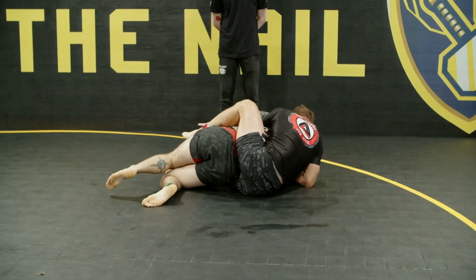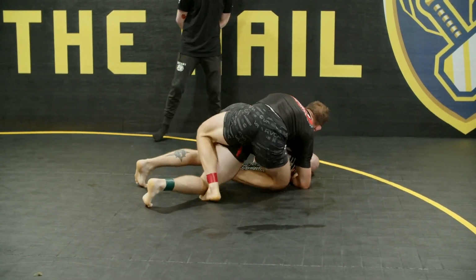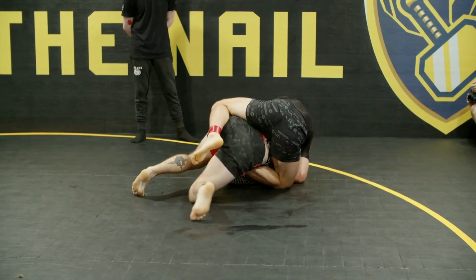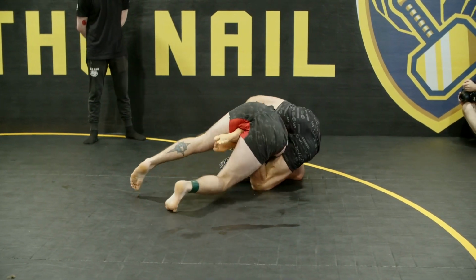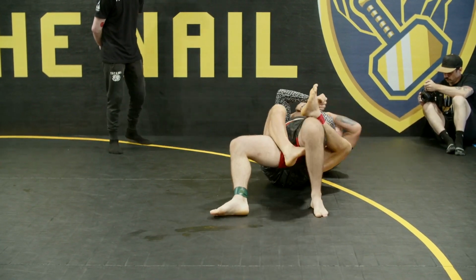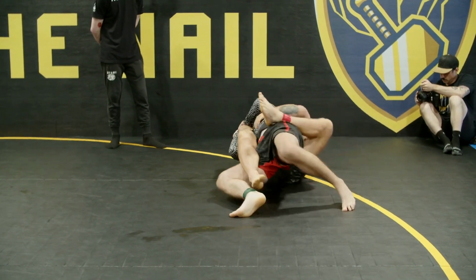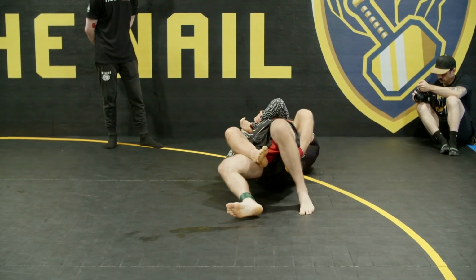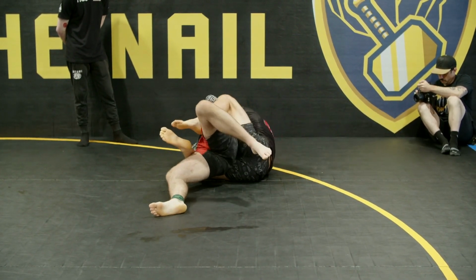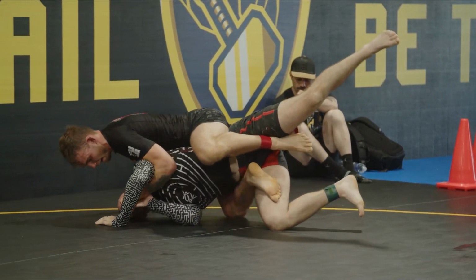It is. Now it looks like Brian might be escaping a little bit. Try maybe for a head and arm choke if he can flatten Brian out. Otherwise, he might just stay in this top back take and pull him back over. There's a lot of hand fighting going on between these two. As you just heard from his coach, there's a minute 30 left.